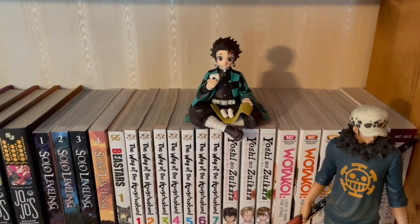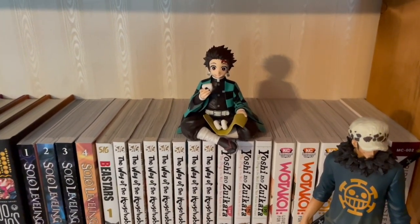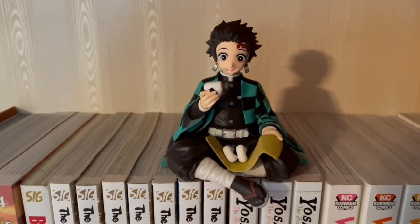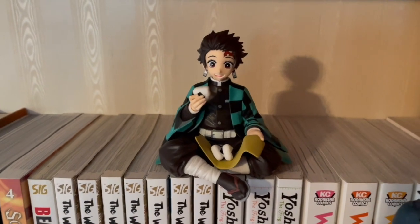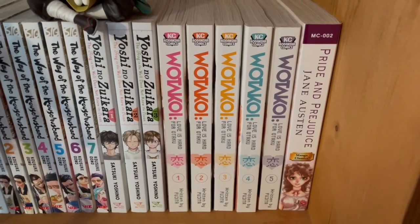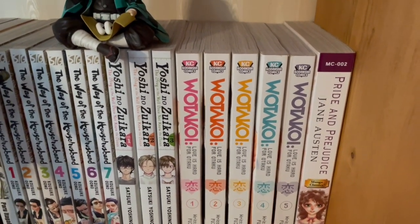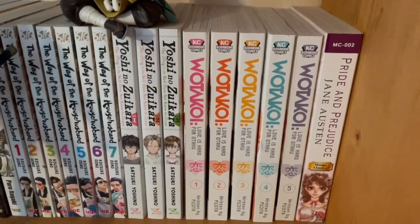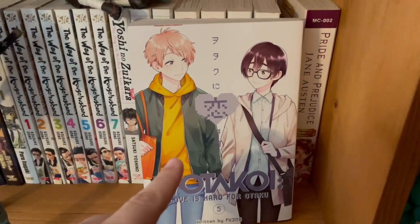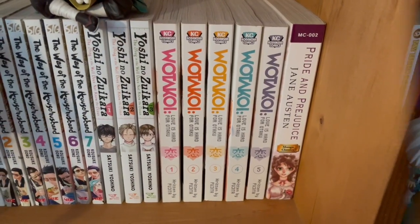I really wanted to show you guys this Demon Slayer figure. I think it's so cute. It's Tanjiro eating onigiri, and he's just smiling away, and I love it so much. I want to collect the entire set. It's so cute. Here we have books 1 through 5 of Wotakoi, and unfortunately this set is incomplete because book 6 of Wotakoi, and I believe it's the final book, just recently came out. I want to showcase this manga cover because these two are my favorite couple in Wotakoi. I love each couple in Wotakoi, but those two were just my favorite.